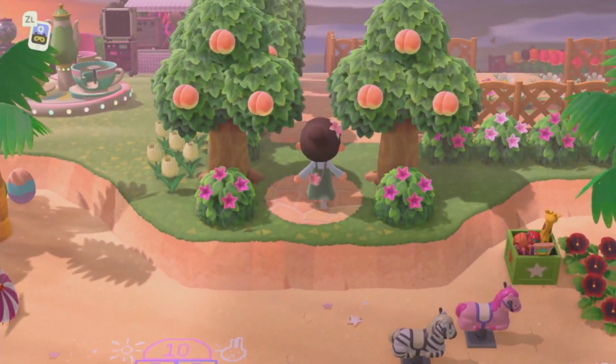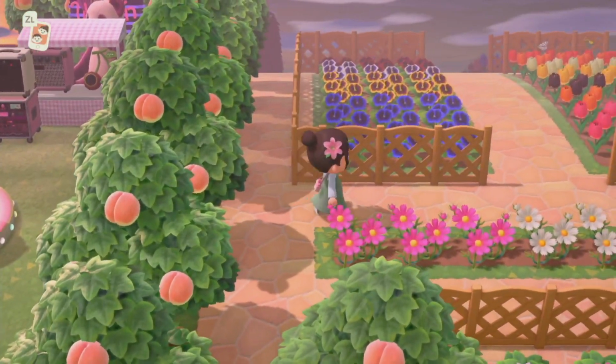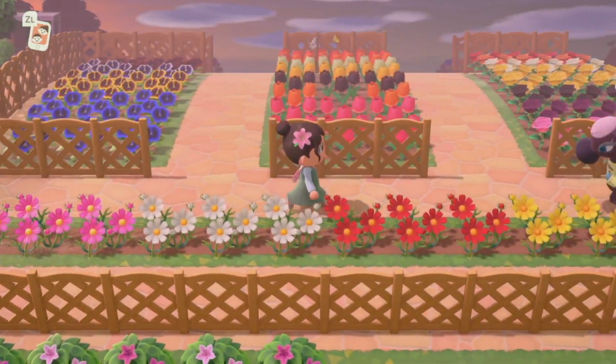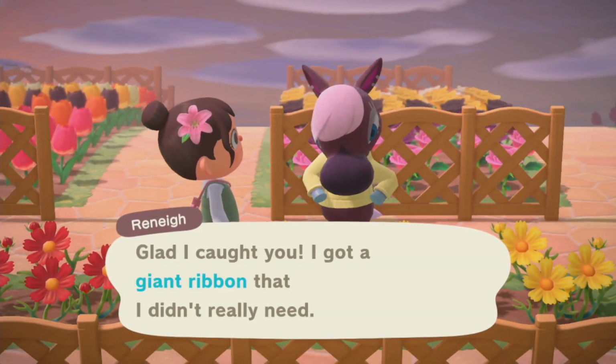Up here is my flower garden. I'm trying to get a garden with every single hybrid and flower. Let's see what Renee wants real quick.